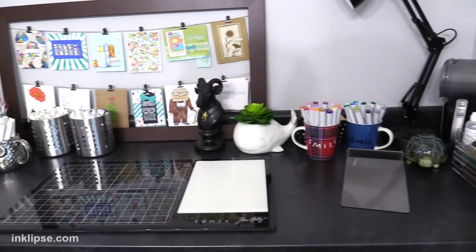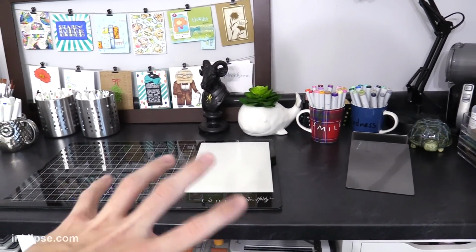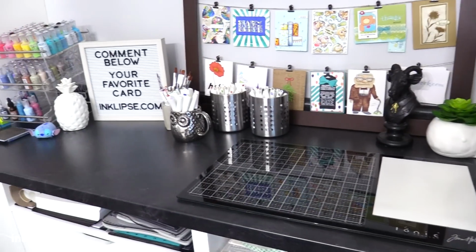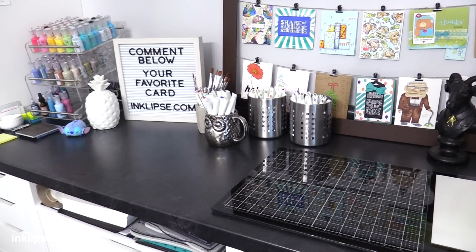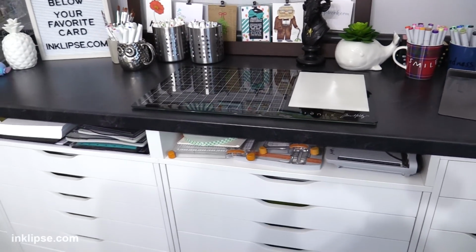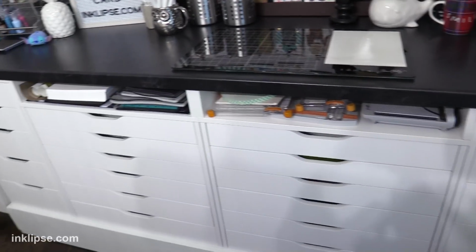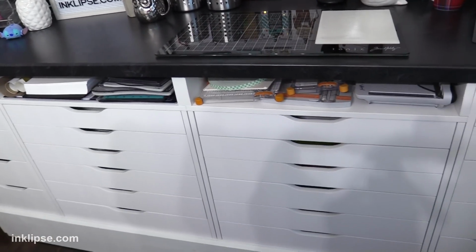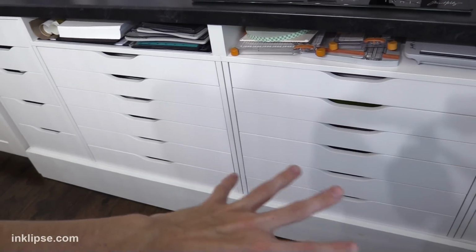So this is the backdrop you guys always see. This top was actually just a remnant, a piece that was left over at my local hardware store, so we picked that up, and it was really affordable to cover this back counter. If I zoom out a little bit, hopefully you guys can see, these are the Ikea Alex units, and me and my dad mounted them together onto a base here.